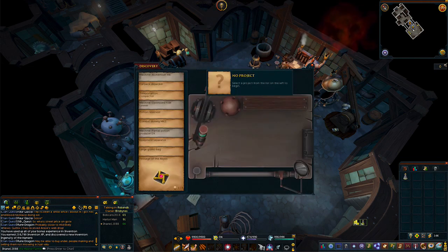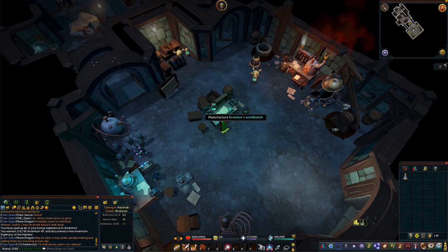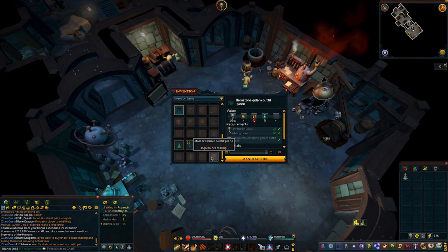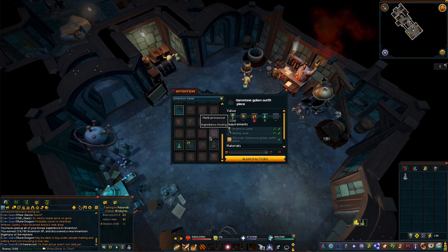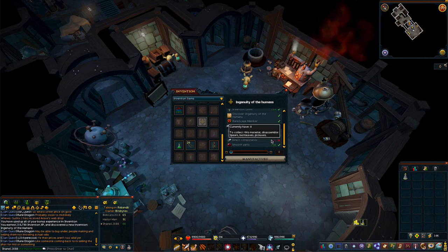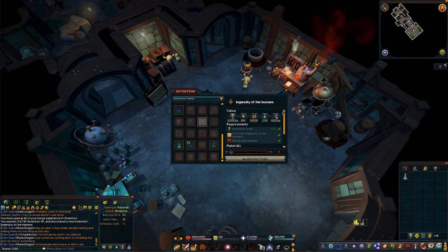This week sees the launch of the new Alchemical Onyx Jewellery that was detailed and developed at Game Jam with the help of the player community, and that's in-game right now for everyone to experience. So this week we have 3 new pieces of jewelry. First up is Grace of the Elves, which is a level 91 craftable alchemical onyx necklace.